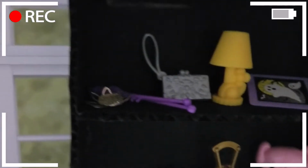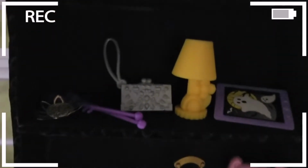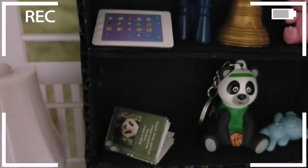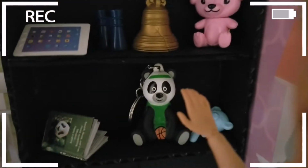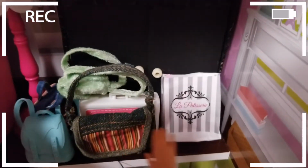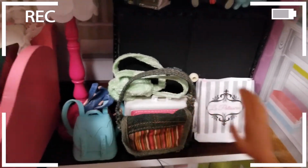So first here we have my little ballerina sticks that I play with. I always take them with me. And then there's my little golden purse, my orange lamp, and my iPad. Also Chelsea's teddy bear, my bell, binoculars, another iPad, and all that kind of stuff up there. And then I have my trophy from basketball, another Chelsea teddy bear, and a zoology book. And here are all just the bags that I took off that I'm gonna clean later. So yeah, that is all that stuff.